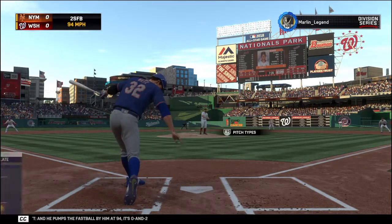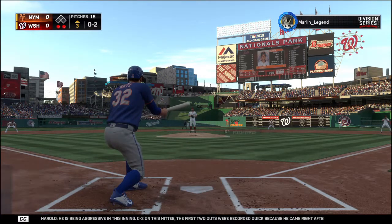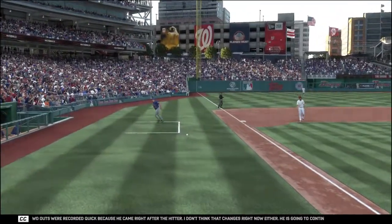And he pumps the fastball by him at 94. It's 0-2. He is being aggressive in this inning. 0-2 on this hitter. The first 2 outs were recorded quick because he came right after the hitter. I don't think that changes right now either.